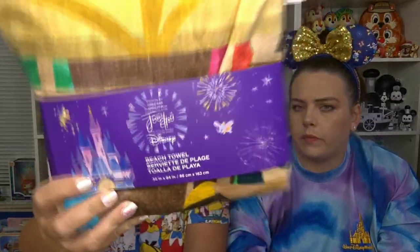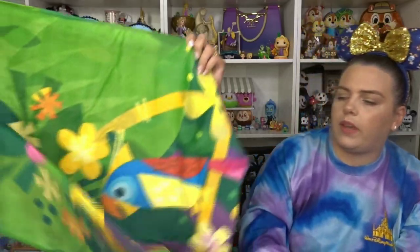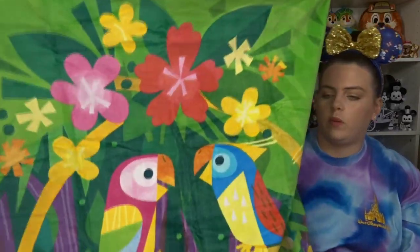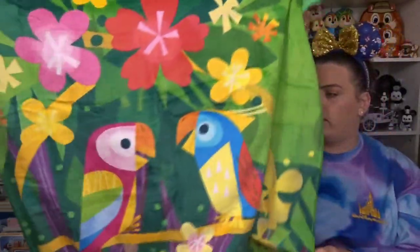So then the next is this new collection. What do you call it? It's Joey Chu. Joey is an artist, and he's done quite a few things, like Kingdom of Cute. He has a stylization of characters, and he has a new collection out right now, which I posted on Instagram. We haven't been to the parks to film merch recently, and a lot has come out, so maybe we could do that. But this towel is another big towel.